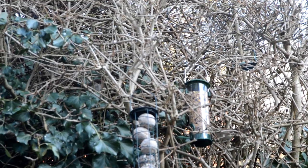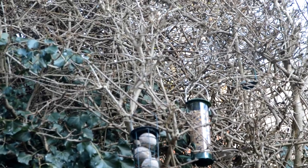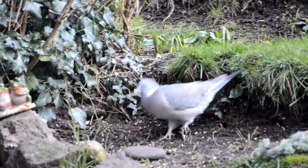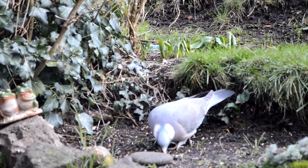And it's been nice to watch some birds, actually. It's just quite relaxing. Mr. Pigeon again, big plump wood pigeon.